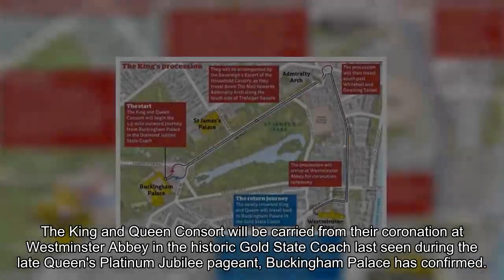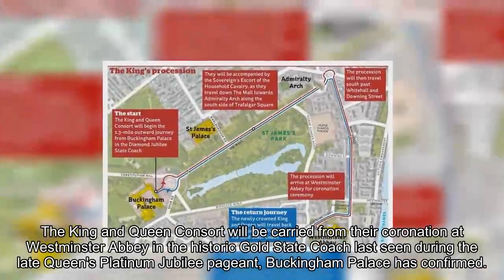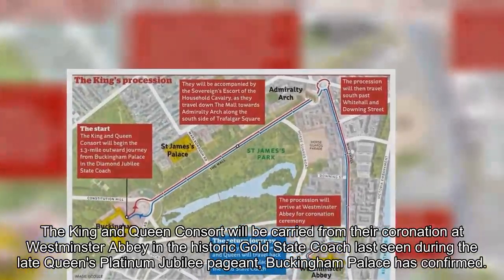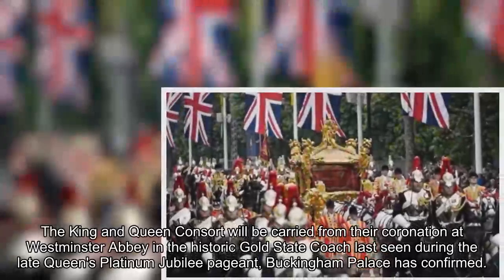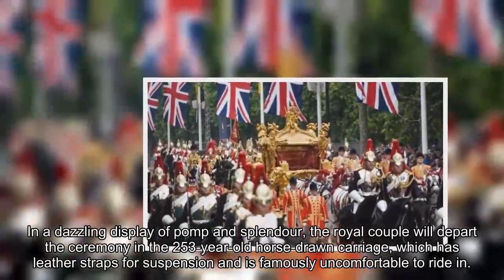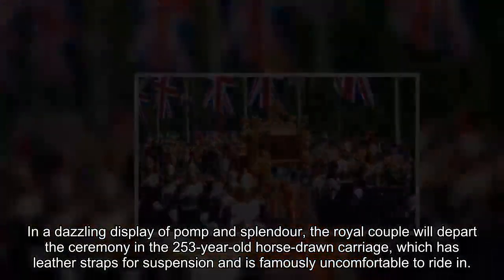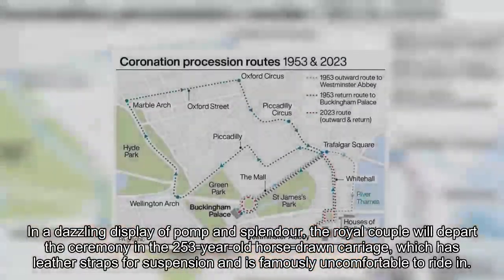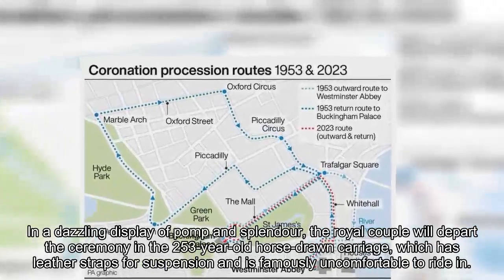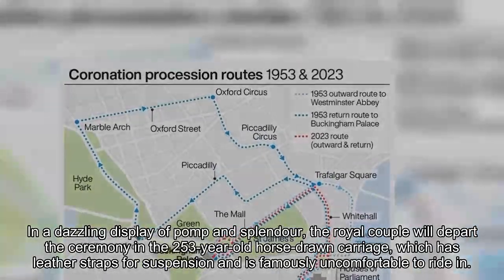The King and Queen Consort will be carried from their coronation at Westminster Abbey in the historic gold state coach last seen during the late Queen's Platinum Jubilee pageant, Buckingham Palace has confirmed. In a dazzling display of pomp and splendour, the royal couple will depart the ceremony in the 253-year-old horse-drawn carriage, which has leather straps for suspension and is famously uncomfortable to ride in.